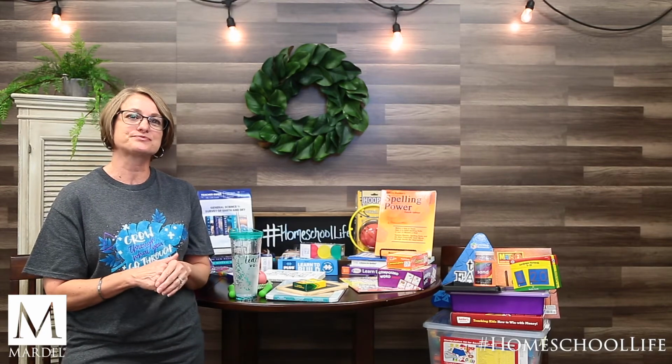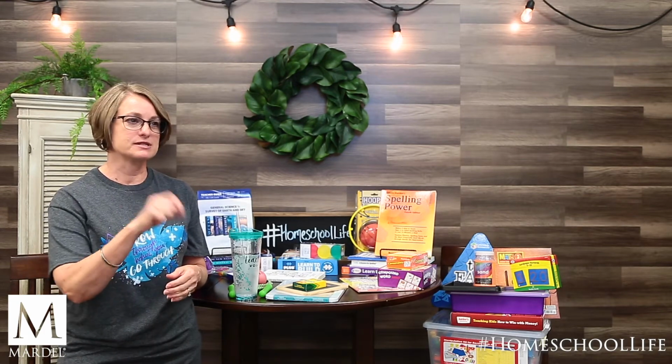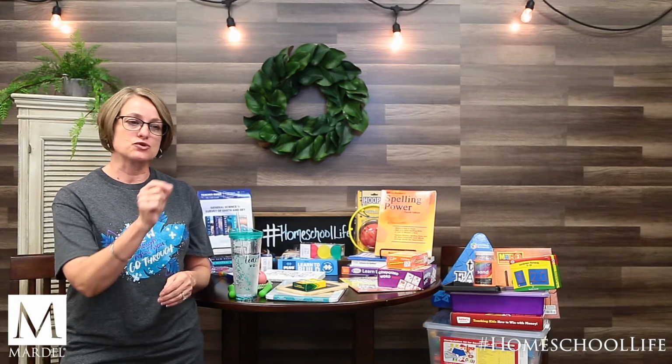They excel at taking things apart and then putting it back together, trying to figure out how it works. They like physical rewards, so they like hugs and pats on the back and high fives rather than stars, stickers, that's what I'm trying to say. So rather than stickers or just drawing a star on their paper, just give them a high five or a hug.